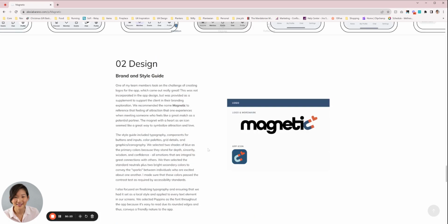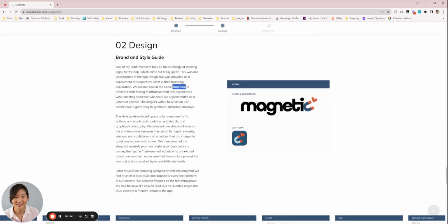And then the last thing for making the copy scannable is bolding the most important things. Here, she bolded the name magnetic, but see how as you're scrolling through, our eyes automatically go to here first. Well, maybe it goes to here first and second, and then maybe this is third. But it has a higher visual hierarchy than the rest of this, simply because it's bolded and italicized. But yeah, utilizing the same concept to highlight the most important thing.